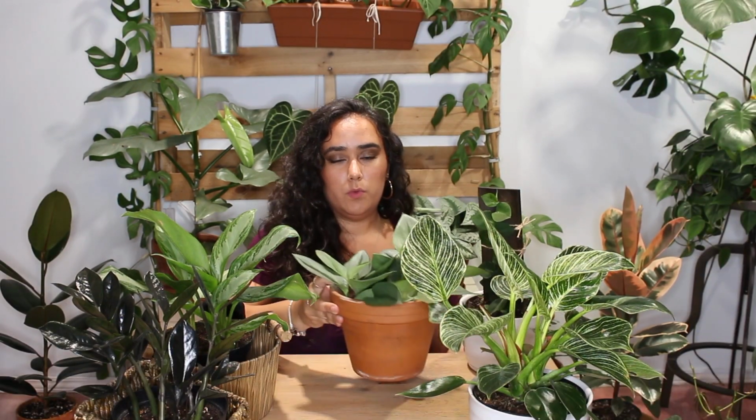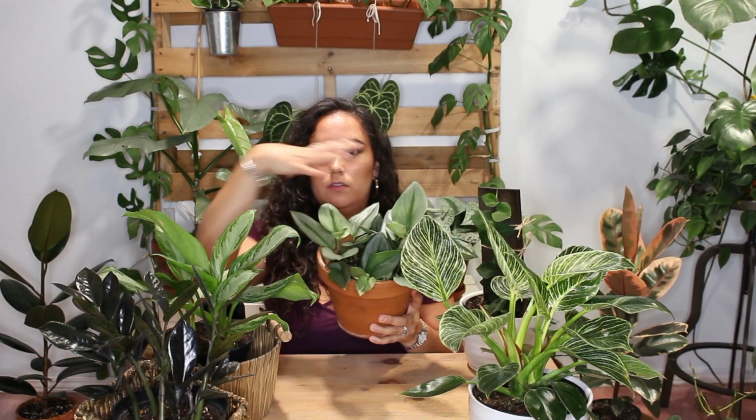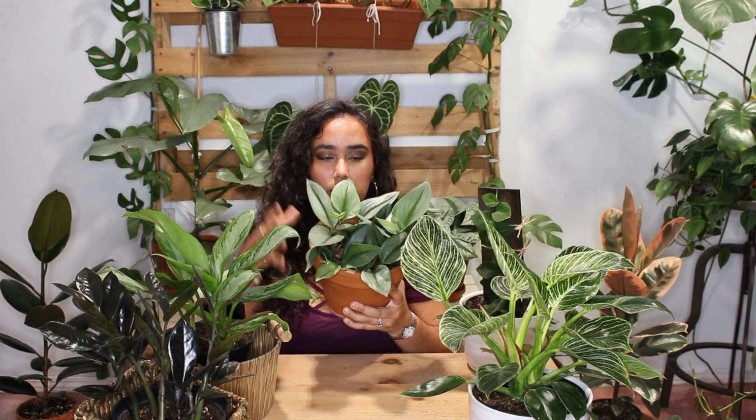The third positive that I would say is the size of the plants. You're not getting a small plant with Costa Farms. You are getting a decent sized plant. As you see here, these are all plants that came from Costa Farms. This plant comes with 2 on either side, not just 1. The Moonlight, like I said, there's a lot more that came with this plant.